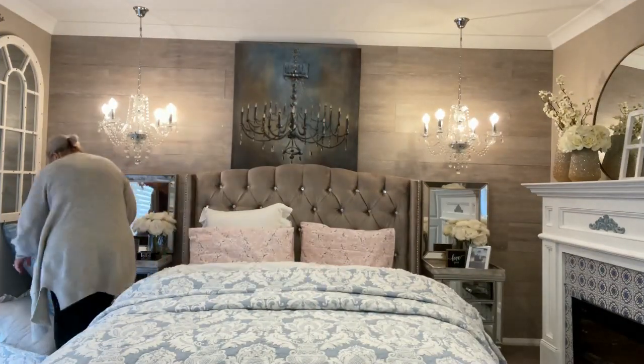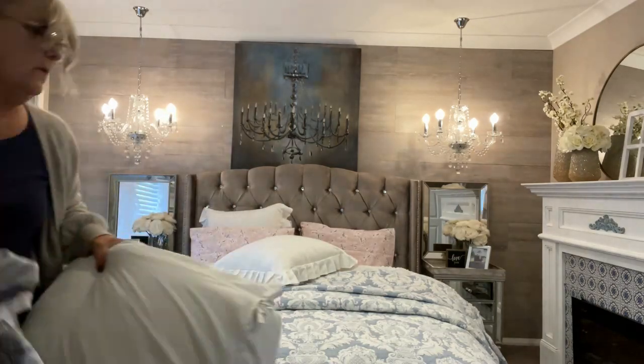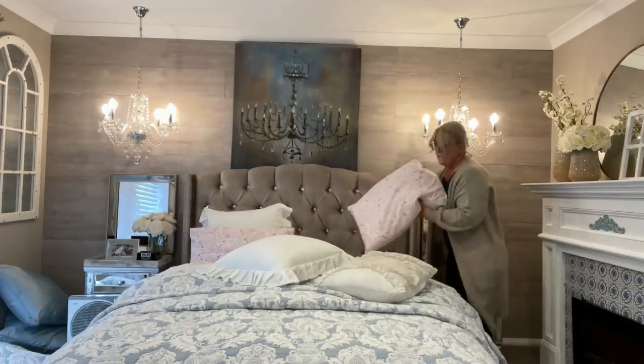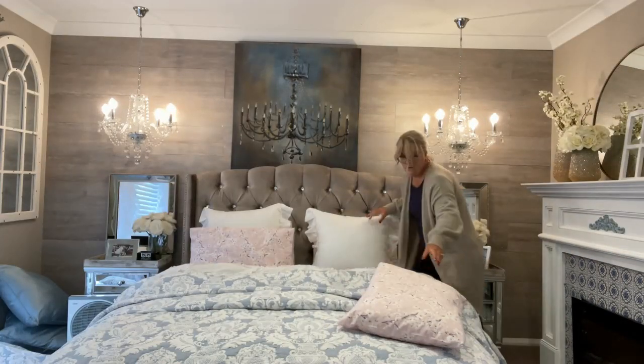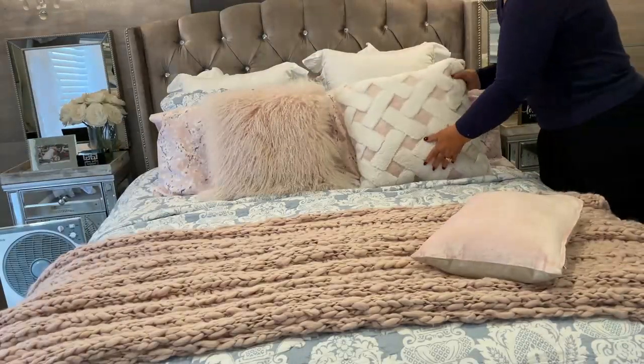I then started to add the pillows back onto the bed. I also added that beautiful chunky knit throw to the bottom, as well as an assortment of cushions that I already had.